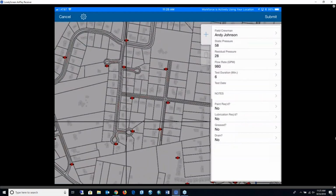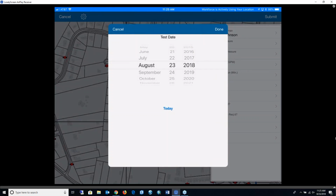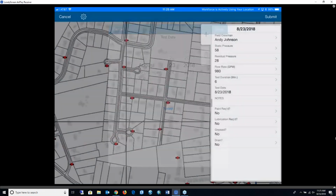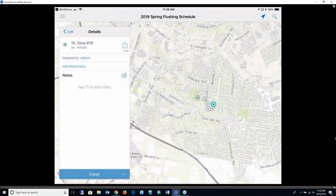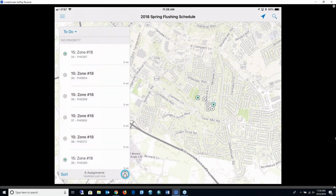That also helps keep track of our water loss. We have a water loss team. They try to keep count of all the water that we flush, that we use, the water loss during the months, and they can report on it. Then I hit the test date, when I tested this hydrant, which was today. Then you submit that hydrant, and within a matter of 15 minutes, this information is uploaded. And when you hit finish, it takes that off your list.